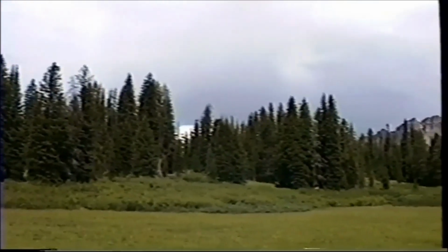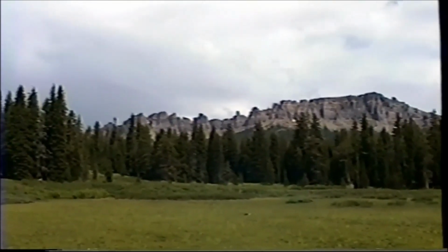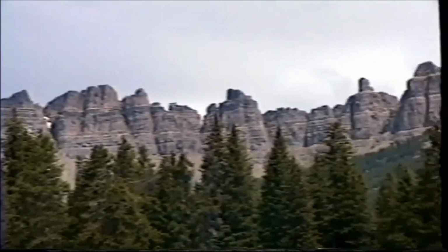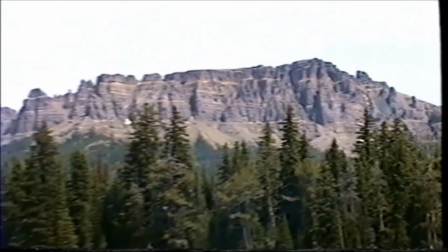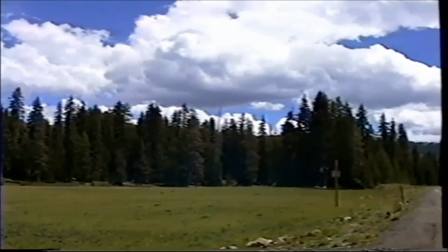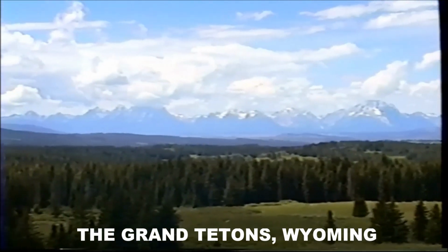Now, I pulled over to take a picture of this mountain range, and for the life of me, this was a long time ago, and I don't remember what this mountain range is. And it's really not that important. Just more ragged, jagged, beautiful cliffs, withstanding the test of time and all the erosional features therein. Kind of like a drum roll before we actually saw the Grand Tetons, which are coming up next. And there is the Rocky Mountain Range. There are the Grand Tetons ahead of us.